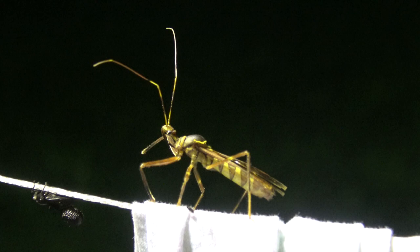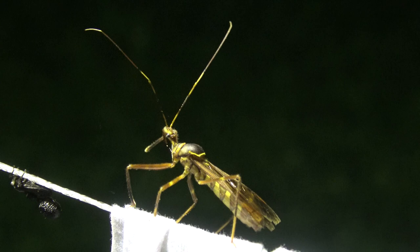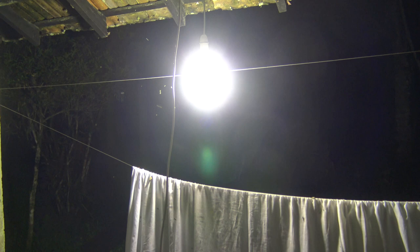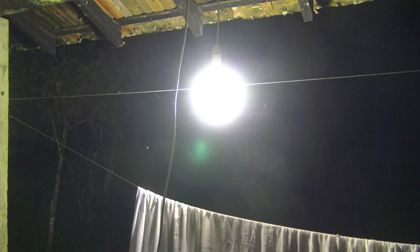Some crazy kind of an assassin bug with long antennae. I wonder if it's on the hunt for something. Whoa! Bye bye. Oh my god. Some really big bee just showed up. And it's not a bee that I want to mess with. Man, look at that.